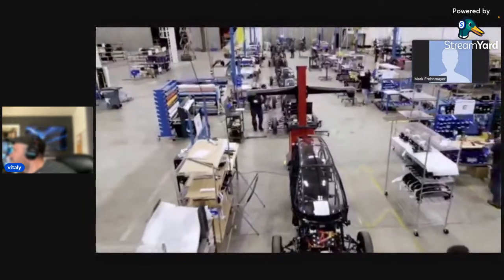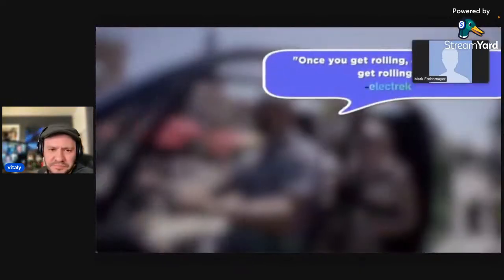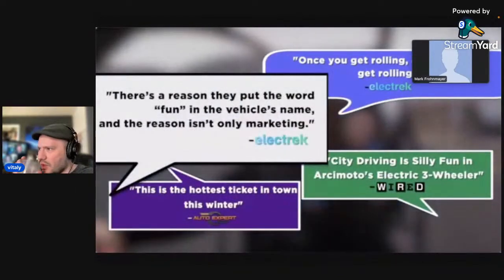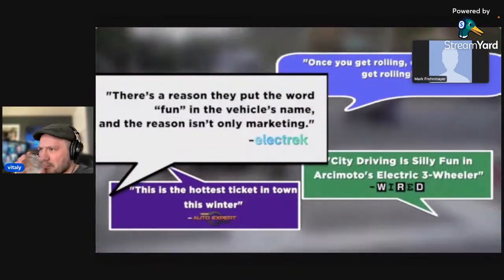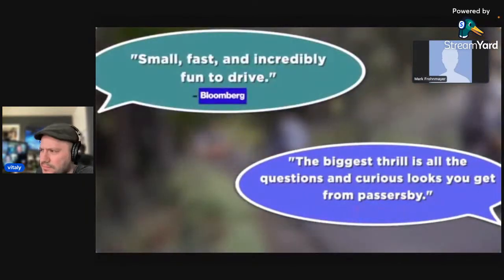As we accelerate our push to scale, we are also accelerating the growth of our market presence. The FUV and the Roadster continue to receive rave reviews from demo riders and journalists alike, adding confirmation to our belief that Arcimoto delivers the most joyful ride experience of any vehicle on the road.